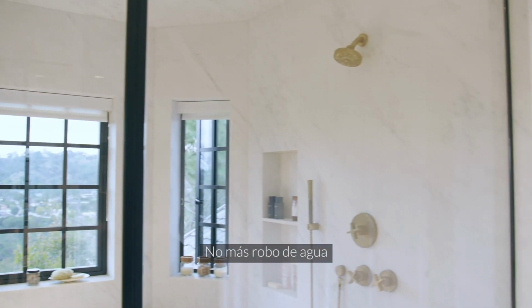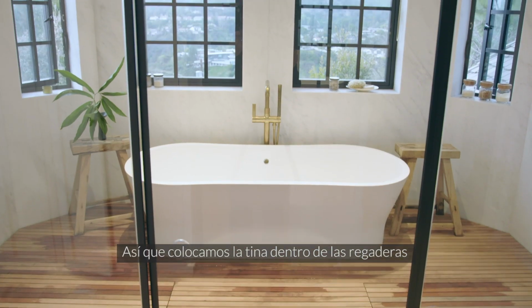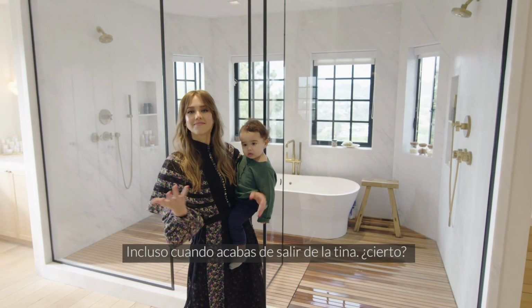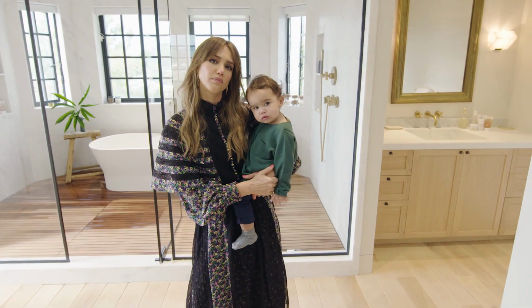No more stealing water. And I always get cold when I come out of the bathtub, so we put the bathtub inside of the shower. That way it's nice and cozy and warm, even when you get out of the bath, right? Yeah, that's right.